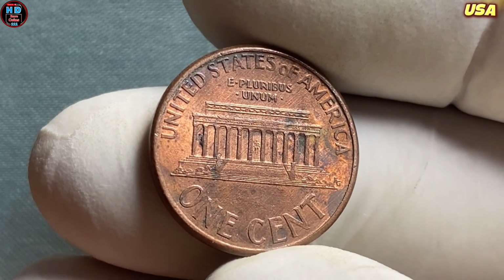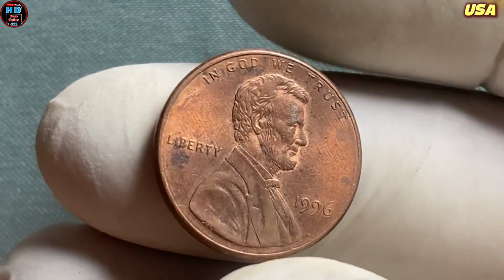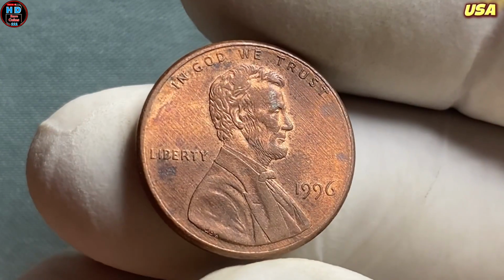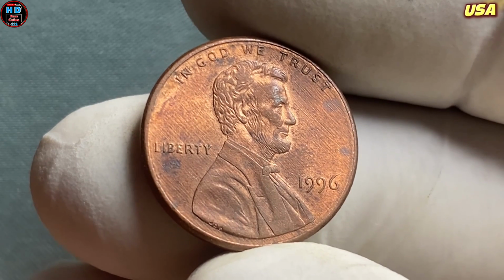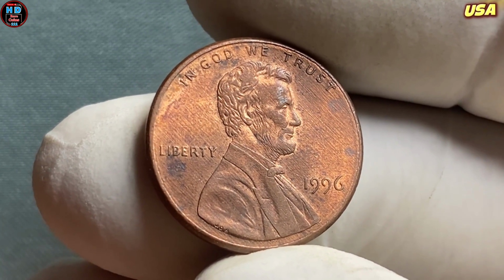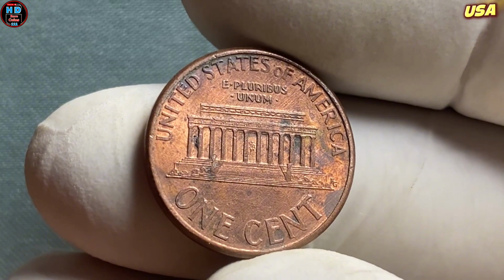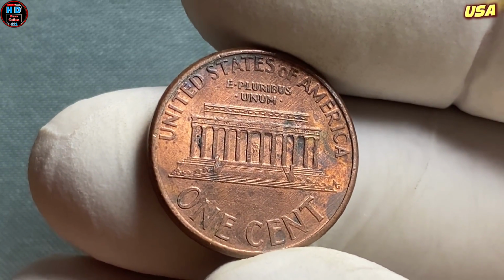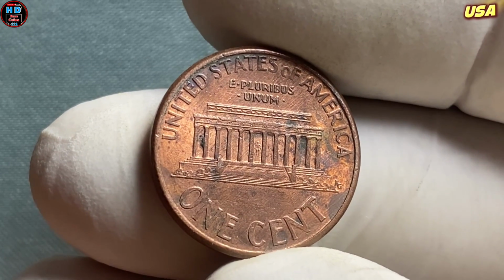If you want to start looking, grab a magnifying glass and start inspecting the small details. Focus on the date, the lettering, and the rim. You never know when you'll spot something extraordinary. The Philadelphia and Denver mint marks are your clues. Coins without a mint mark come from Philadelphia, while those with a small d below the date hail from Denver. Both can contain valuable errors, but Denver-struck coins are particularly known for sharper doubling varieties.